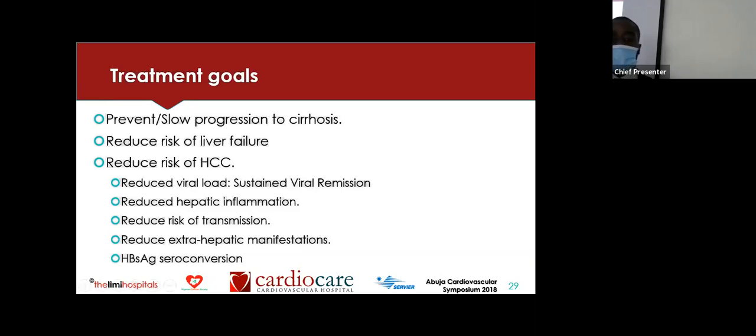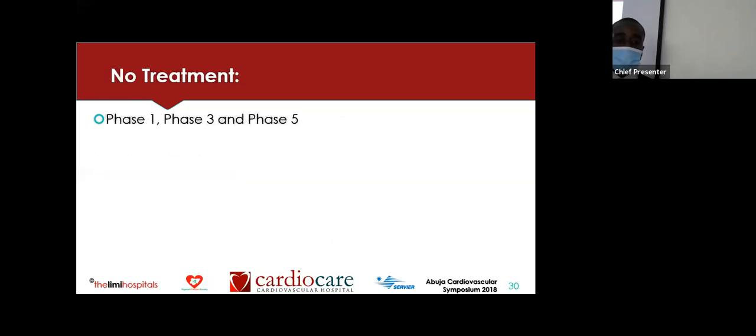In addition to that, we are going to be reducing the risk of transmission to other people, to household members, even to people of the world, because just like HIV, the higher the viral load of hepatitis B is, the higher the risk of transmission. Of course, if you have extrahepatic manifestations, especially glomerulonephritis and nephrotic syndrome, it's important, that's the benefit of treating. And of course, HBsAg seroconversion can happen with treatment.